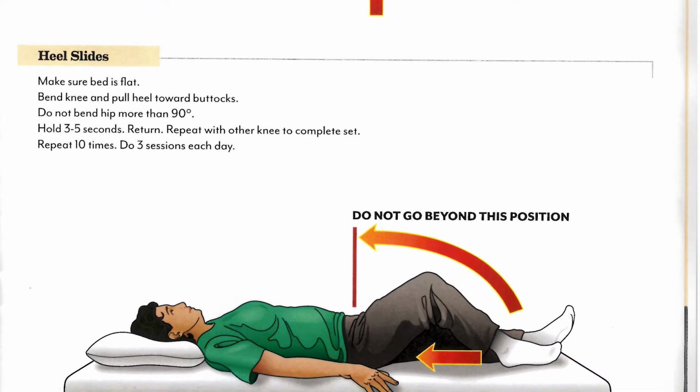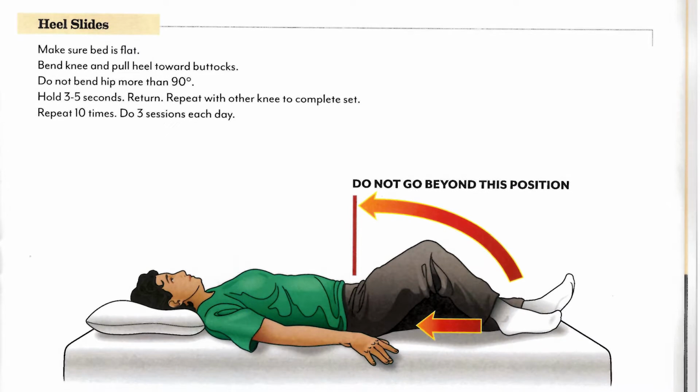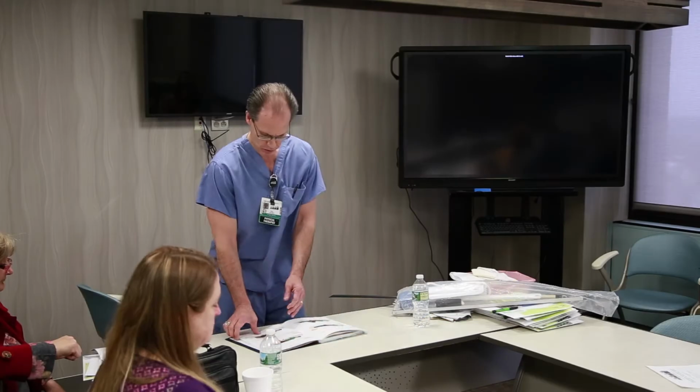That exercise is going to be the most difficult exercise to do. Don't worry about coming all the way up. Even if you can just bring your leg up just a little bit, that's great. We just want to start getting that leg moving. Okay? All right.